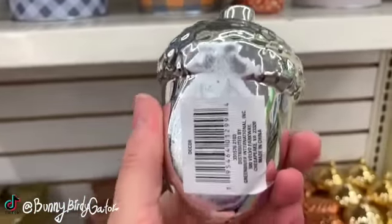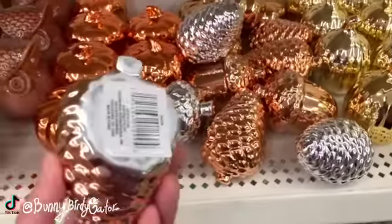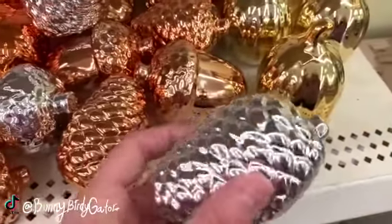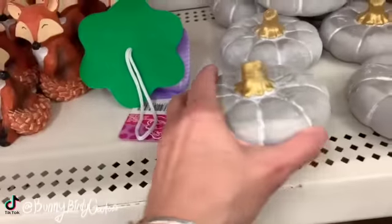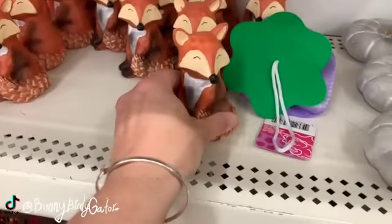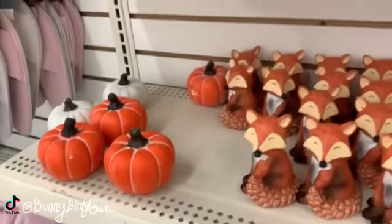These are brand new this week, the little acorns. But guess what? We also have these ones. These are actually pine cones. Silver pine cones, silver acorns, orange pine cones. We have golden pumpkins. And then we have a variety of owls from last week. And also last week I showed these cement pumpkins that are also really cute. Here's more of the foxies. They're all the same. And then we have some pumpkins right there.